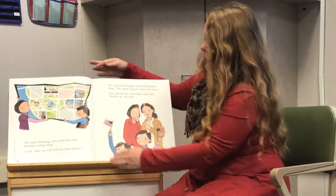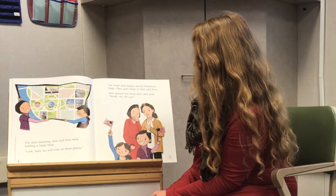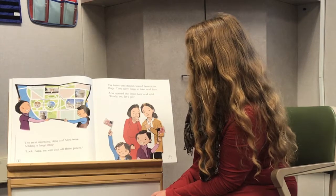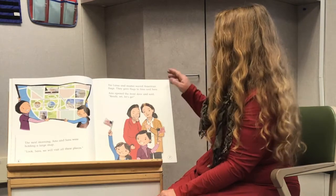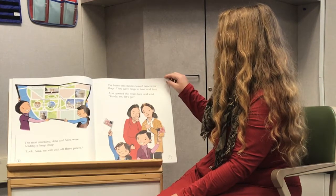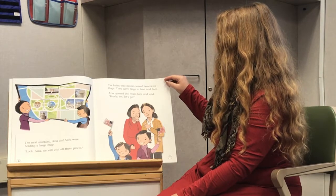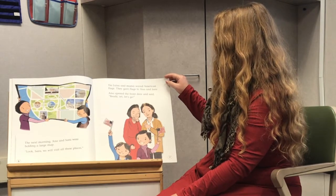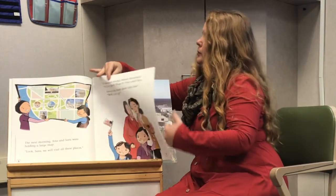Oh, here's our map. The next morning, Anna and Sarah were holding a large map. Look, Sarah, we will visit all these places. Wow. Tia Louisa and Mama waved American flags. They gave flags to Anna and Sarah and opened the front door and said, Ready, set, let's go.